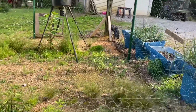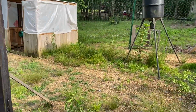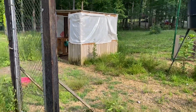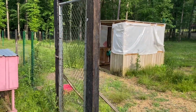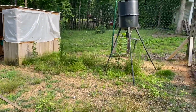And the raccoon or possum or fox or whatever it is that got my last couple of laying hens recently. And then they got one of my meat birds in my meat bird pen. So anyway, this pen had just been abandoned.